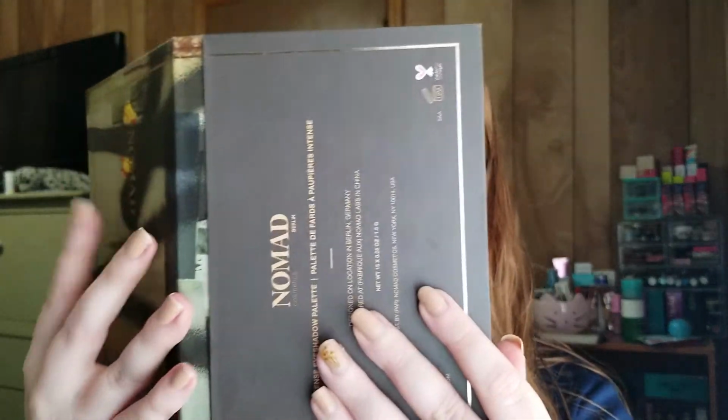I really want to, as horrible as it sounds, depot the palette and then get rid of the shades that I wouldn't use and put the rest of them in a magnetic palette. But I feel like, A, that would be a hassle because you can't get into the back of this without ripping into the palette. So I'd have to purchase a depotting tool and hope that I didn't ruin the shadows. But also, I feel like there might be someone who might love the palette as it is.